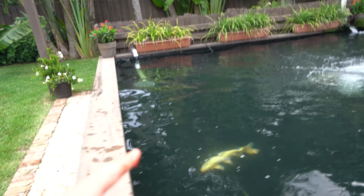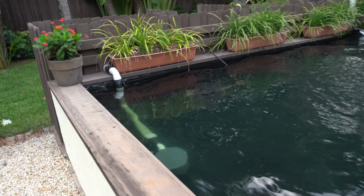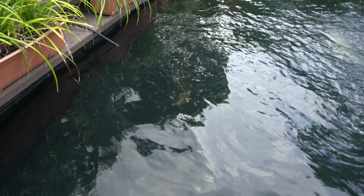He's still got the fillet in his mouth. That is such a big piece for him. Look at this big boy right here. Look at that big boy right there. He's got that thing in his mouth. I know for a fact he's gonna get that thing down, no problem.